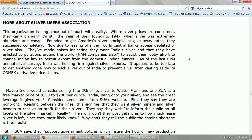More about the Silver Users Association. This organization is long since out of touch with reality. Where silver prices are concerned, they carry on as if it's still the year of their founding, 1947, when silver was extremely abundant and cheap. Founded to get America's silver stockpile at giveaway rates, they succeeded completely. Now, due to leasing of silver, world central banks appear to be depleted of silver also.